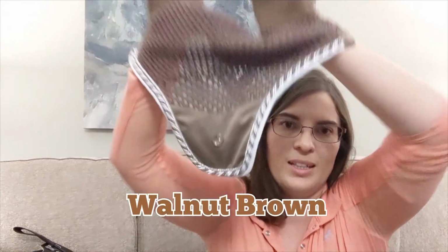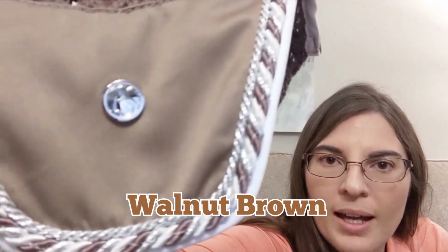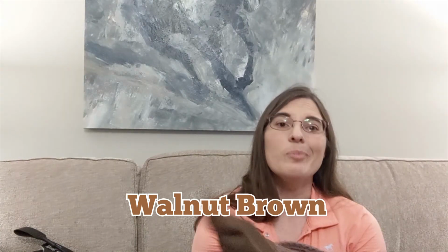The next thing I wanted to show you is not really a competition thing. It is my very first PS of Sweden ear bonnet. So it's this nice neutral brown color. I wanted an ear bonnet where I didn't have to worry about, does it match the saddle pad?